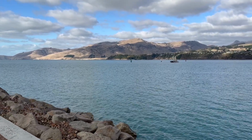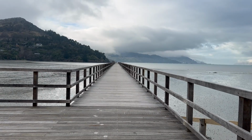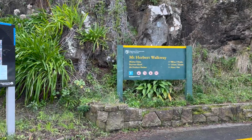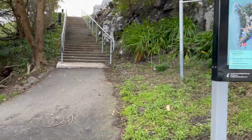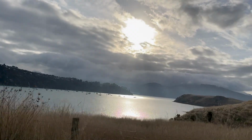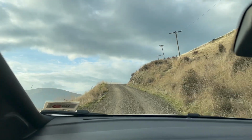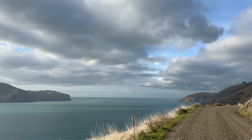If you want to explore the rest of the harbour, then you can drive around to Governor's Bay, which has its own pier to walk out from, and also drive around to Diamond Harbour. We went down to the Mount Herbert Walkway, which is next to the ferry port. There are more walking trails here to try, otherwise you can continue to drive around the harbour towards the ocean, but this does turn into a gravel track and is not for everyone.